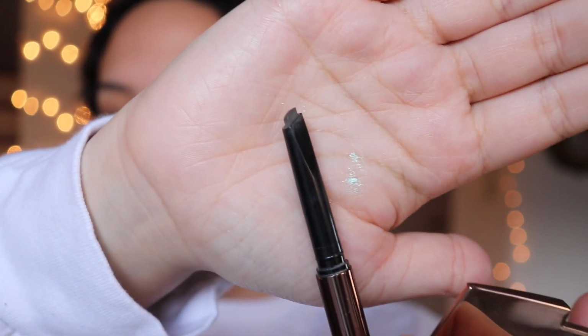I like that for a brow pencil, it's not super waxy. You know when you put on a brow pencil and it's really waxy and then it's hard to blend out? Well, this is pretty dry and it applies very nicely, and I like angled brow pencils like this because it just makes the process a whole lot easier. Let me bring you guys in just a little closer.